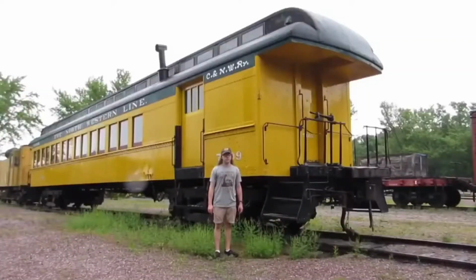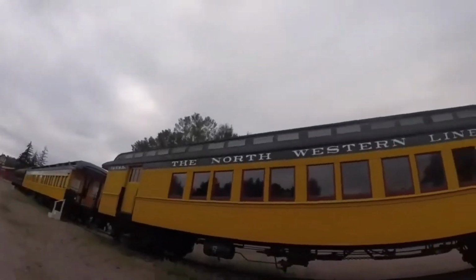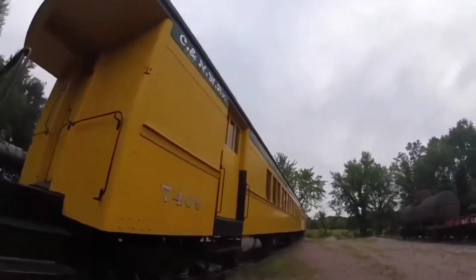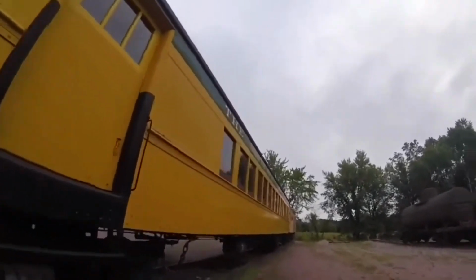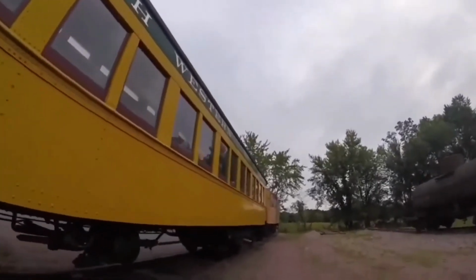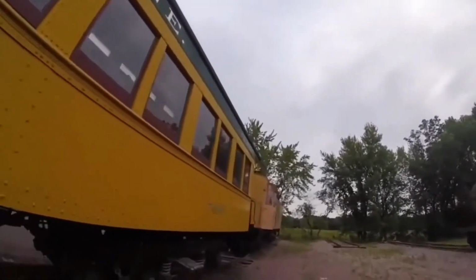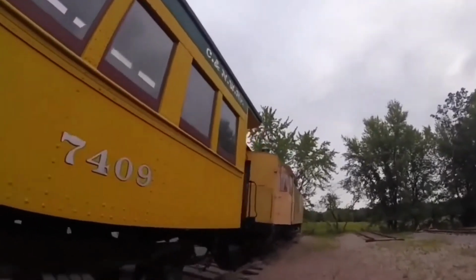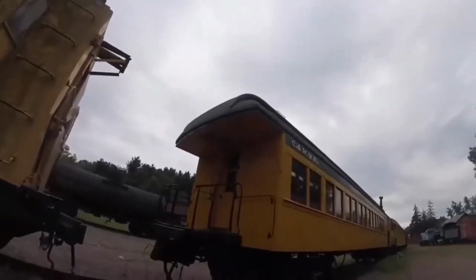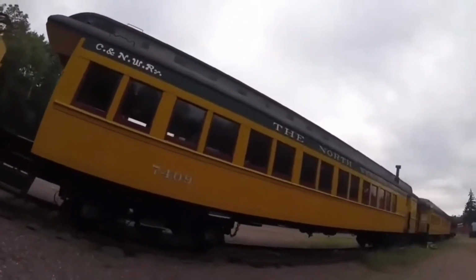What you see right behind me is Chicago and Northwestern 7409. Chicago and Northwestern 7409 was built by Pullman in 1915 and is a combine car. It is one of 5 open platform steel combination cars that were numbered from 7407 to 7411 when it was delivered in Chicago and Northwestern's then standard yellow and green paint scheme.